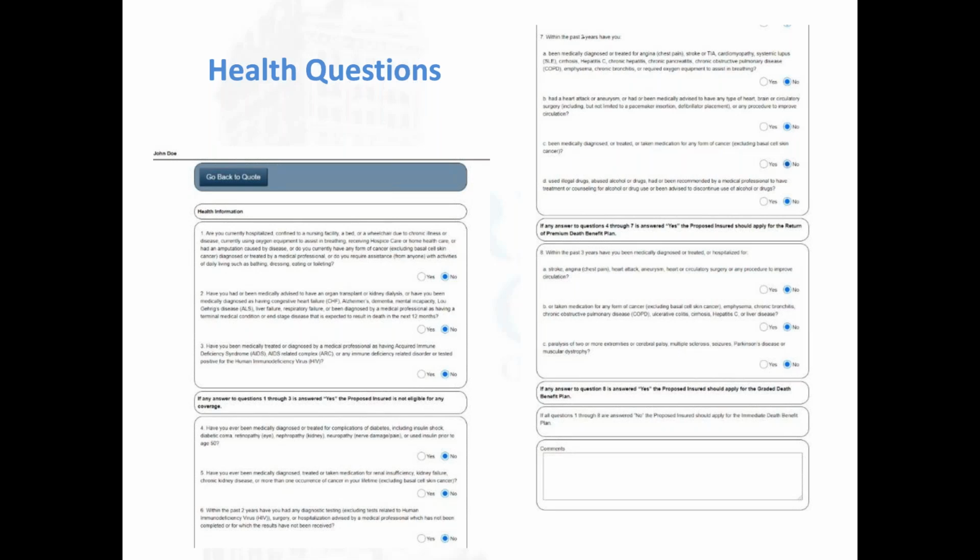Now, for questions 4, 5, 6, 7, and 8, if they answer yes, we can still offer them coverage. Depending on what questions they answer yes to will depend on what level of coverage they can get with us. If they answer all of them no, they can probably get our immediate death benefit. But let's go through the questions, starting with 4 first.